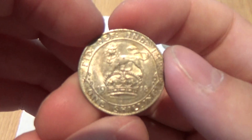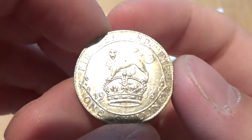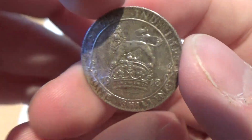Here's a 1918 Great Britain shilling. Just had nice details, which is why I picked it up. You can see a lot of detail left in the crown, which is always nice.